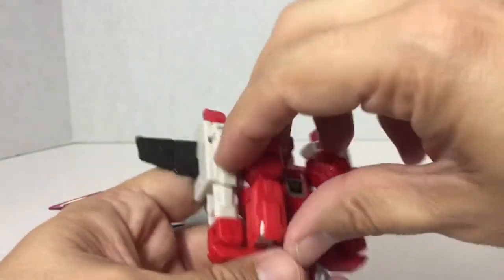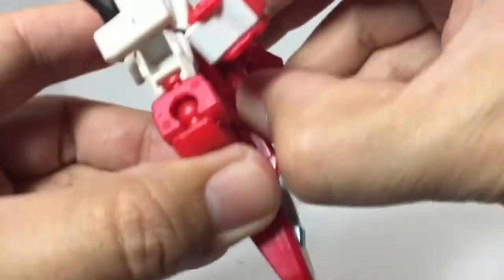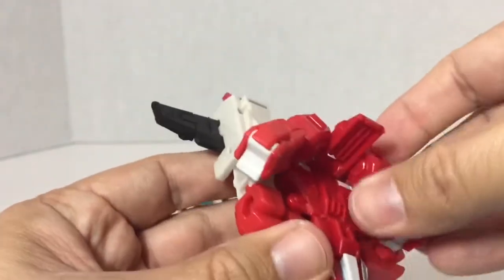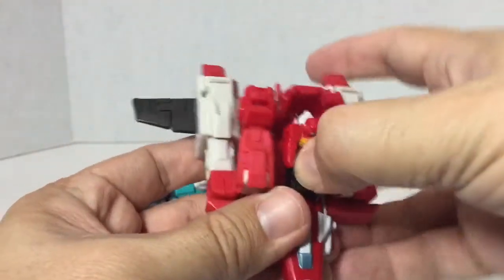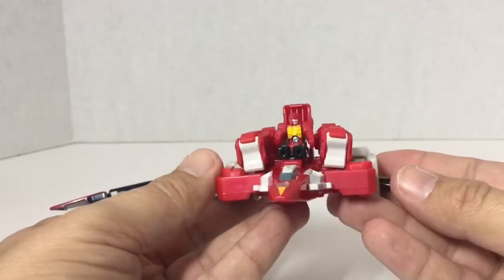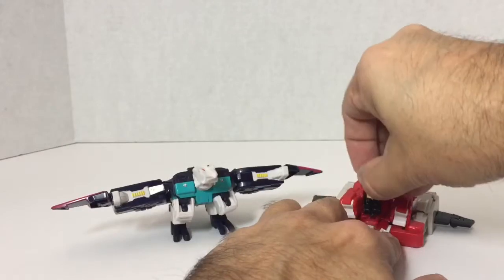Now, to get the seat up, go ahead and bring the arms out. Get your nail under here, and get the light in there. There we go. There's a little gap right here, and you just pull the seat up, kind of like on Fast Clash. And up there, you have another notch right there, and he can ride around on his back. So there you go. So let's get a size comparison going for the other figures.